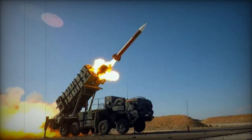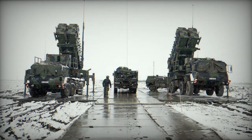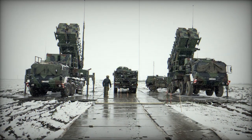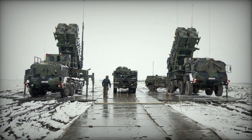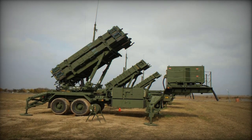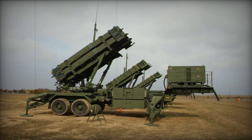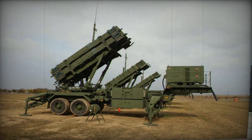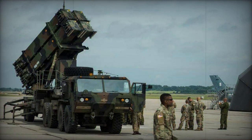Its launcher component supports four missiles in a 2x2 configuration, and multiple missiles are typically launched at a target to ensure its destruction and improve the overall kill rate. The system is managed through an N/MPQ-53/-65 series radar coupled to an OQ-349 antenna mast group (AMG) and N/MSQ-104 engagement control station (ECS). A command station is used to link the missile battery to a main operational network.